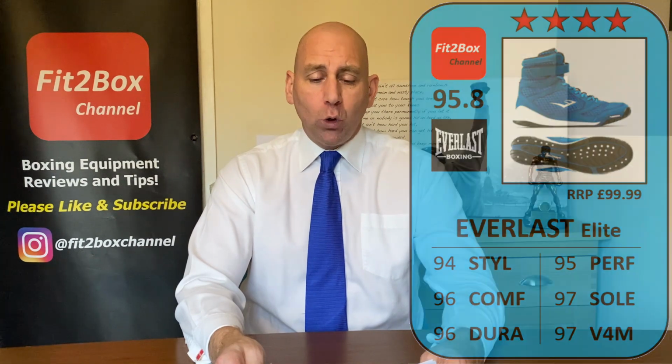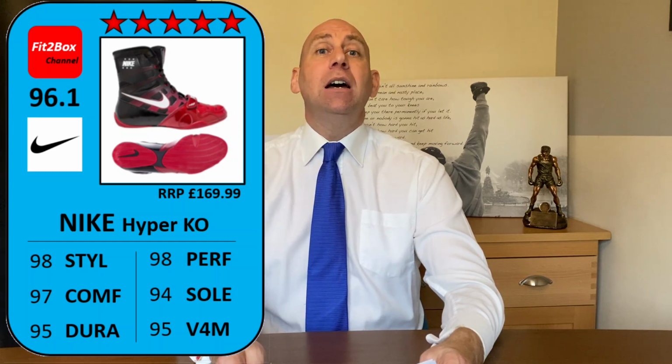And then overall, my champion for best boots is the Nike Hyper KO Originals. This probably is going to be the last year that these will be in this category. They're not making them anymore. They are becoming less and less available, but I still love them, and I still think they deserve to keep hold of the title for this moment.